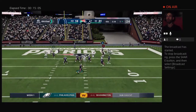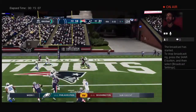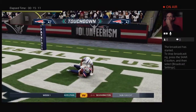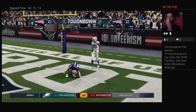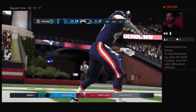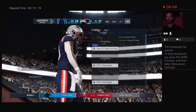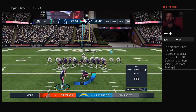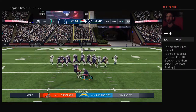They snap it to Newton. And this is caught. Touchdown, Patriots. Cam Newton with his 5th touchdown pass of the game. And the Patriots add on to their lead. Big 4th down conversion for the score, and the defense, that is a tough pill to swallow.